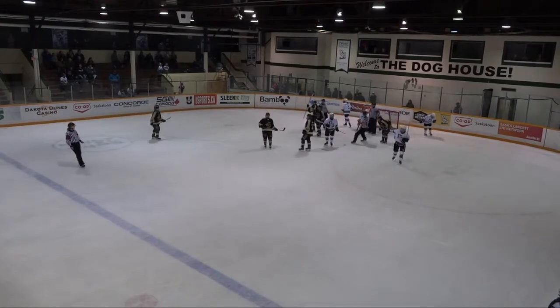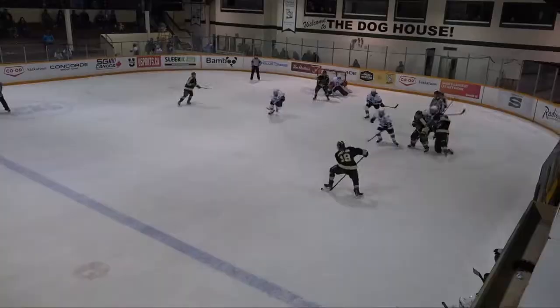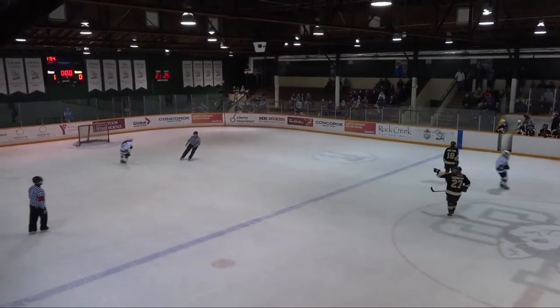Standing on her head here late in this third period, the Huskies have a 1-0 lead, 3 seconds left on the power play. Might have been a slew foot or a trip, not too sure. And that'll do it. The Huskies take this one 1-0, the final.